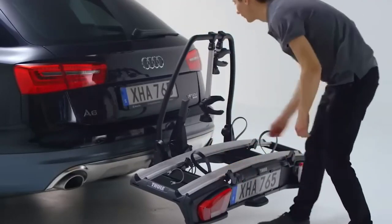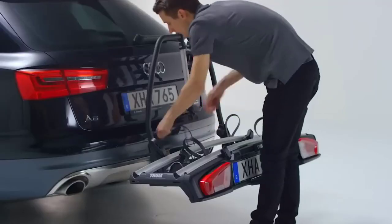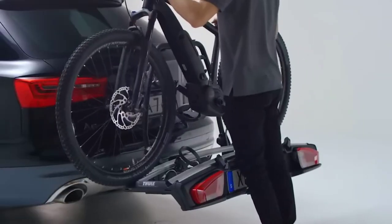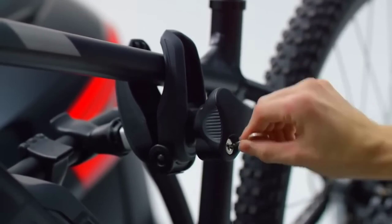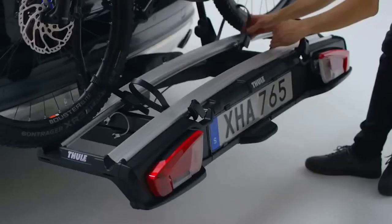Bull VeloSpace XT is a universal bike carrier for a wide range of bike types, from e-bikes, fatbikes, and small children's bikes to carbon bikes. It requires minimal lifting to load bikes, and the rack remains accessible even with bikes loaded. When not in use, the Bull VeloSpace XT folds up completely and can be stored in the car trunk.